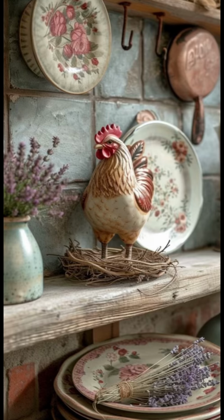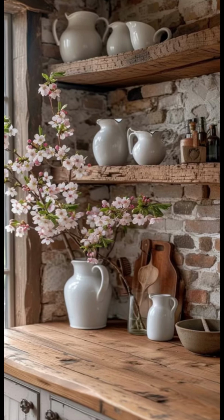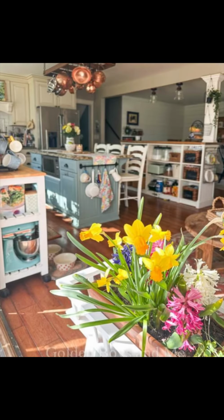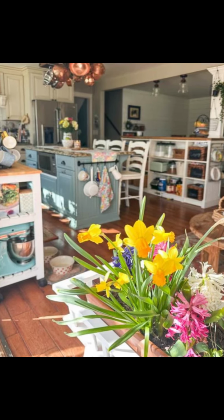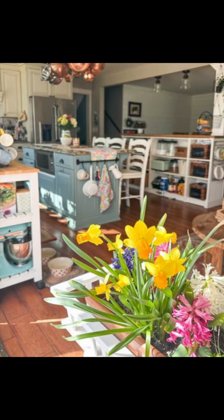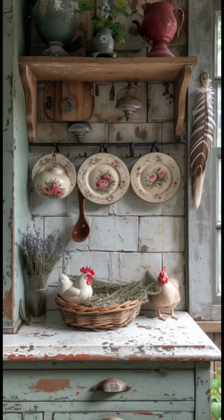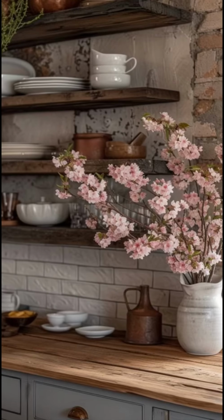Picture open shelves adorned with vintage-inspired dishes and accents, adding a touch of nostalgia to your culinary space. From distressed farmhouse tables to quaint kitchen islands, every piece of furniture tells a story of comfort and tradition.